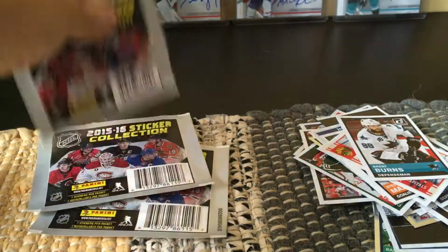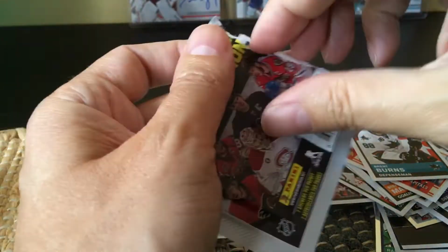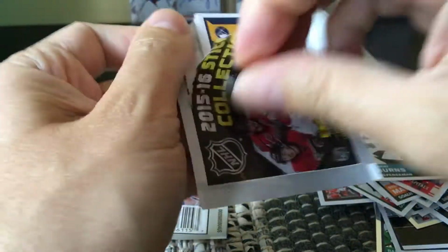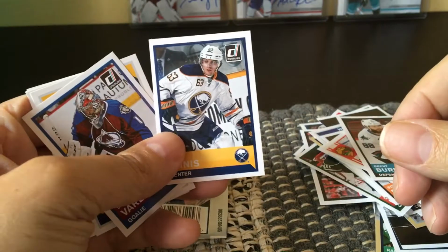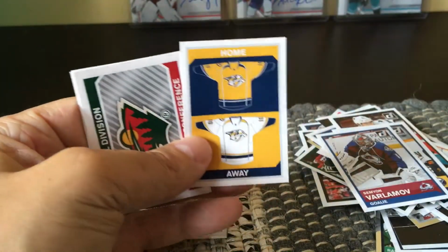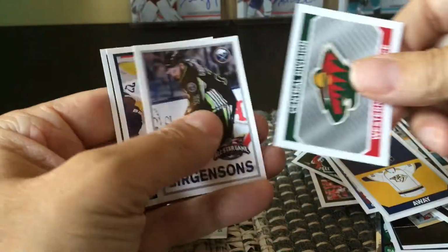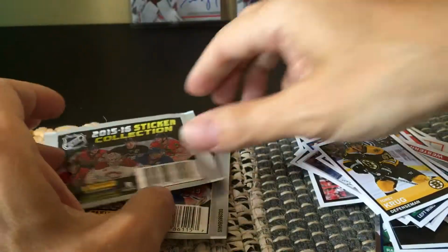There's Brett Burns. Burns might win the Norris this year. Just had a stellar year, but of course they just got eliminated by the Oil, another team that's done well by drafting top picks. Ennis, Varlamov, and so here are the Predators, the PK Subban Predators, the Wild. So these are really, really cool. They're a lot of fun.